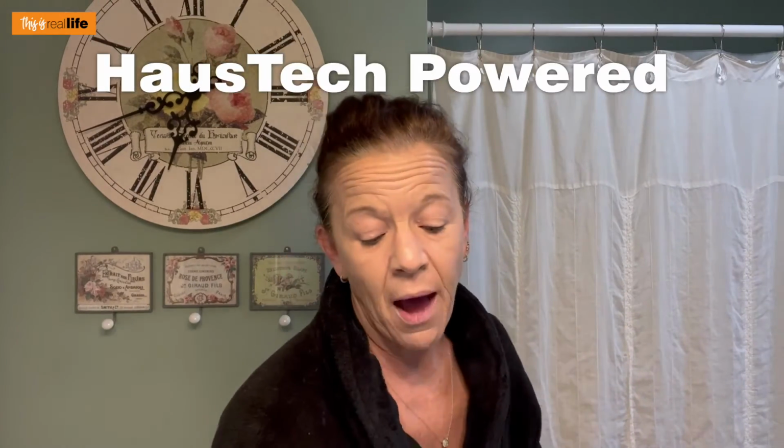So this setting powder, $38. Yeah. Why is it $38? Well, this is the Bio Blurring Loose Setting Powder, a clean skincare infused, talc-free loose setting powder that blurs, controls shine, and sets makeup. It's House Tech powered, trademark, with the fermented arnica and plant squalene.